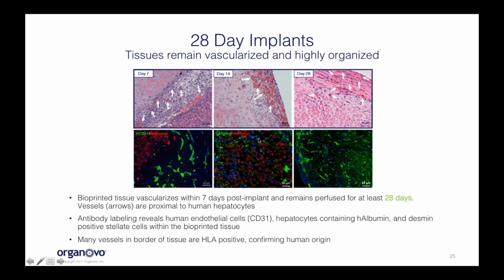And if we look for staining of specific human proteins, and in this case, human albumin, these images across the bottom, these 3 panels, are all from 28-day animals. We see albumin-rich hepatocytes. We find organized CD31 positive human endothelial cells. And if we were to stain for human leukocyte antigen, we can see that the vast majority of these cells are still human at 28 days. So there clearly are some infiltrating murine cells, specifically at the edges, but the majority of the cells within the implants are still human after 28 days.